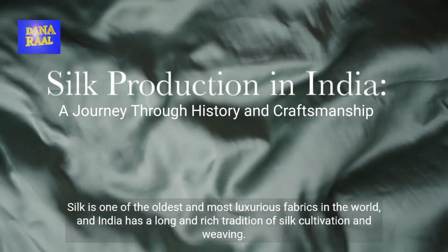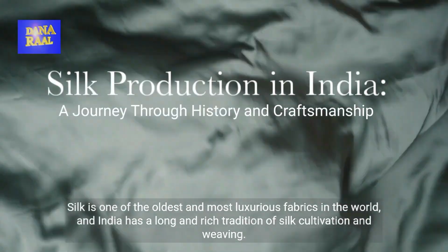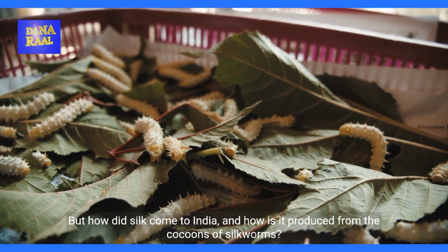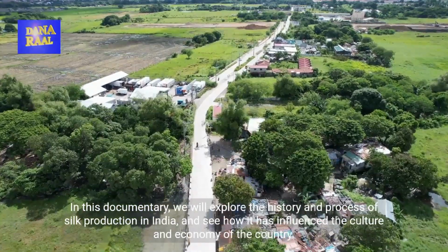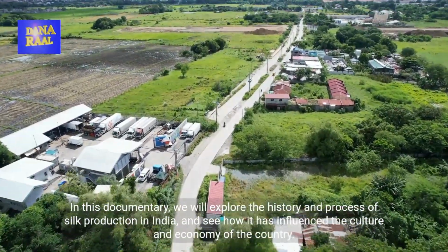Silk is one of the oldest and most luxurious fabrics in the world, and India has a long and rich tradition of silk cultivation and weaving. But how did silk come to India, and how is it produced from the cocoons of silkworms? In this documentary, we will explore the history and process of silk production in India, and see how it has influenced the culture and economy of the country.